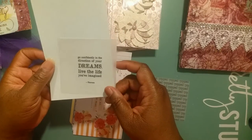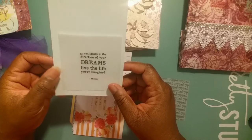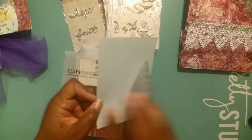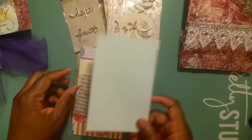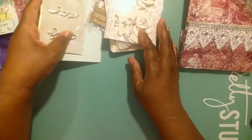This one says, go confidently in the direction of your dreams. Live the life you imagine. Beautiful. Thank you so, so much, Karen. You did not have to do this, but I truly, truly appreciate it, especially those faith cards. I have been wanting to see those in person, and I just thank you for that.